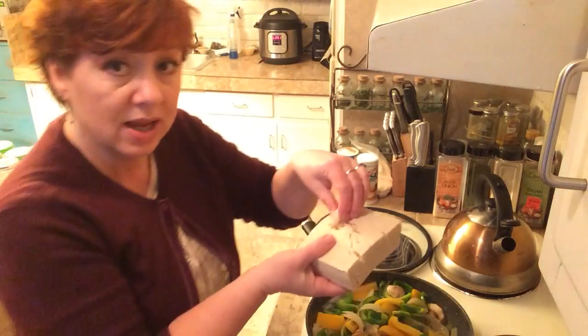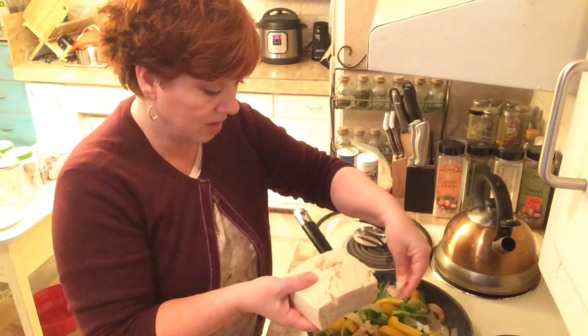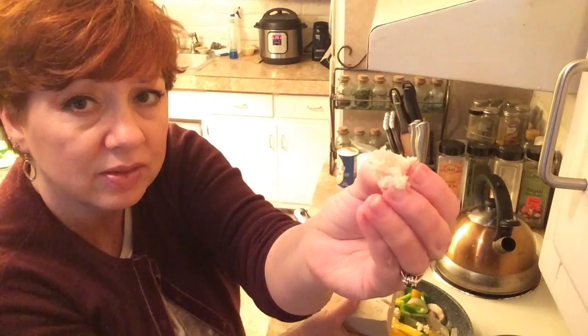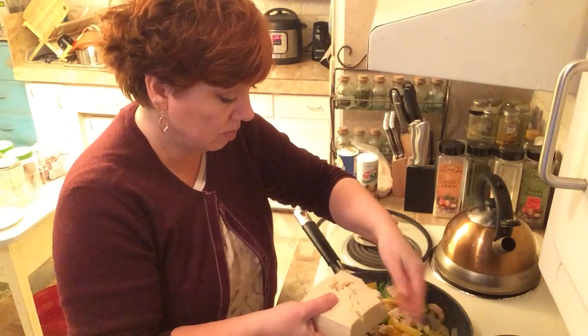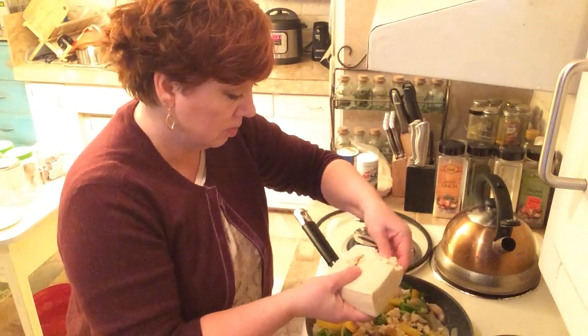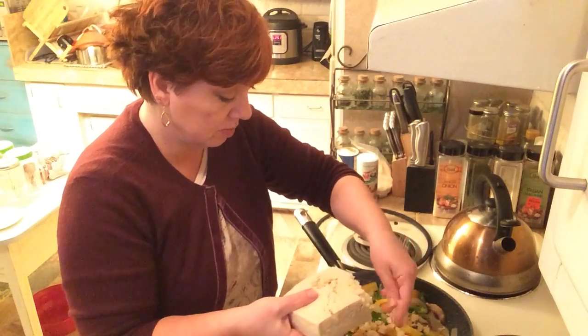Okay, then I'm just going to take this tofu and I'm going to crumble it. And see the texture of this since it's been frozen and then defrosted? It's a little bit different. I'm just going to crumble the whole thing in here.